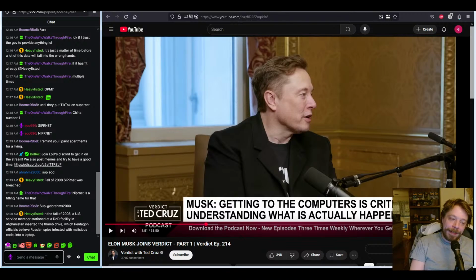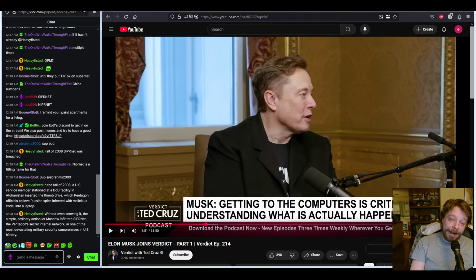U.S. service member stationed at DoD facility in Afghanistan inserted a thumb drive which Pentagon officials believe Russian spies infected with malicious code. Without knowing it, simple ordinary action let Moscow infiltrate SIPRNet, the Pentagon's secret internal network, in one of the most devastating security compromises in U.S. history.